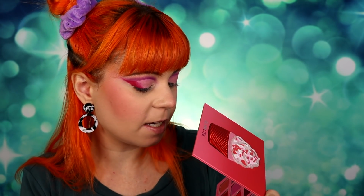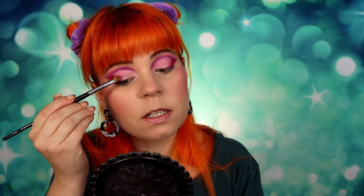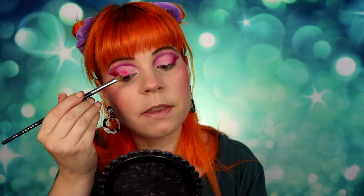This one is called Decadent, and I'm going to pick that up on the same sticky side of my brush here because it just really helps it pick up nicely. So I'm gonna start in the middle of my lid and just kind of blend that into the red that I have in the outer portion. That is such a pretty color. Ooh, that's very, very pretty. And I'm very excited to put that lighter shade on my lid too, because that was a beautiful duochrome when I swatched it.